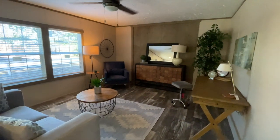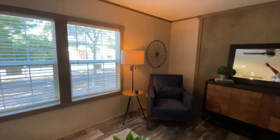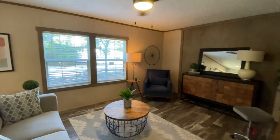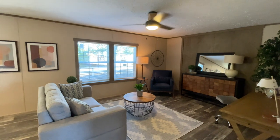Love it, love it, love it. It's kind of dark over here. Not sure if these lights come on. I know the, oh, very nice. So there was a light bulb in the ceiling fan. So that is your bonus room right there.